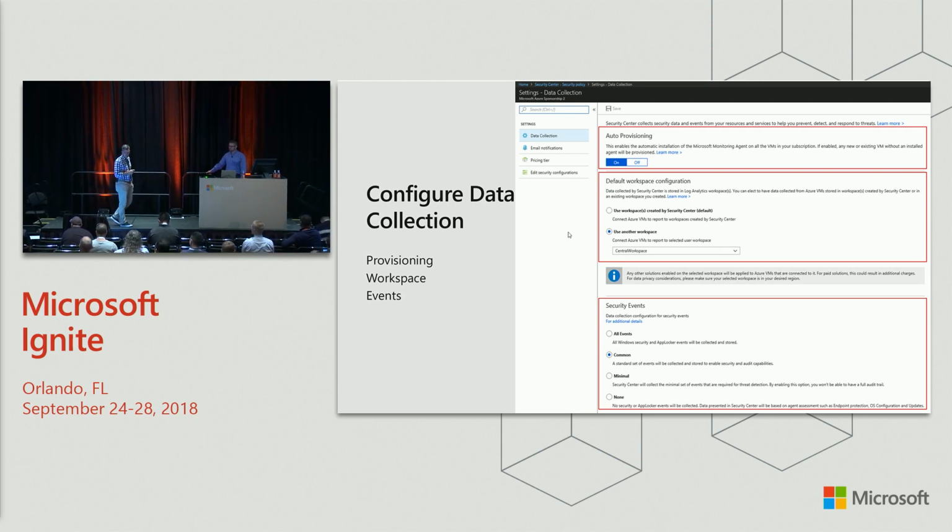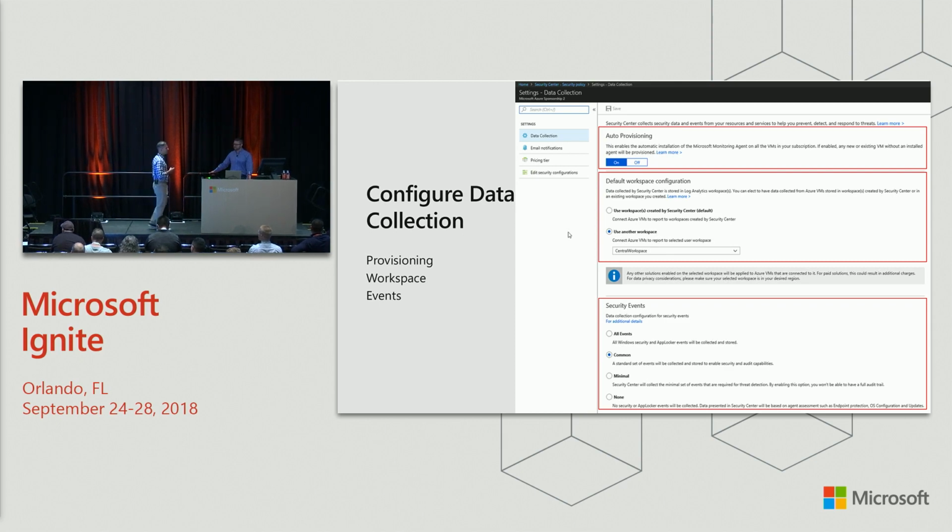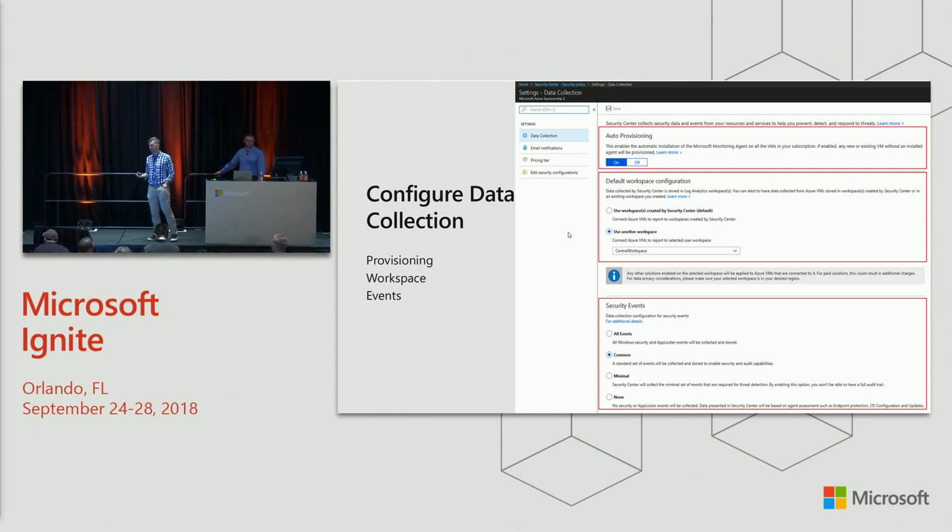And obviously, we recommend Common as a baseline. If you want some additional events so that you can do more advanced queries, write some more custom alerts on additional event data, I would recommend that you turn it up to all events, right?